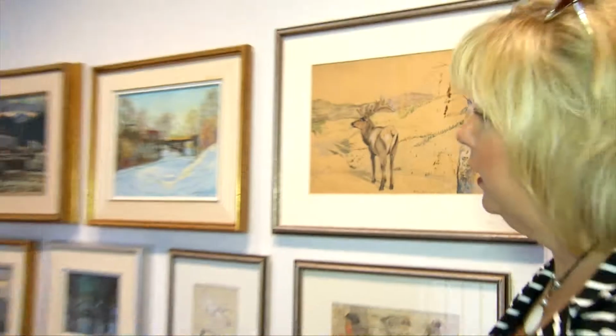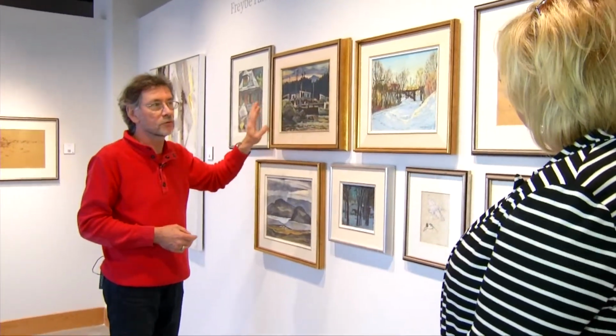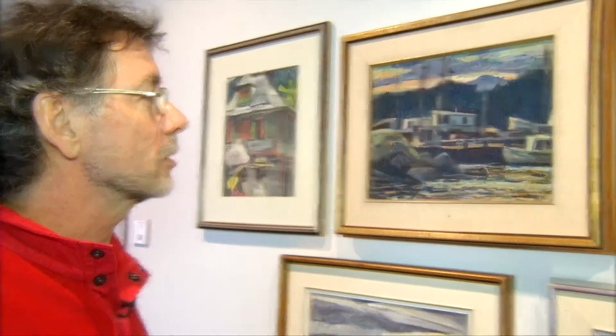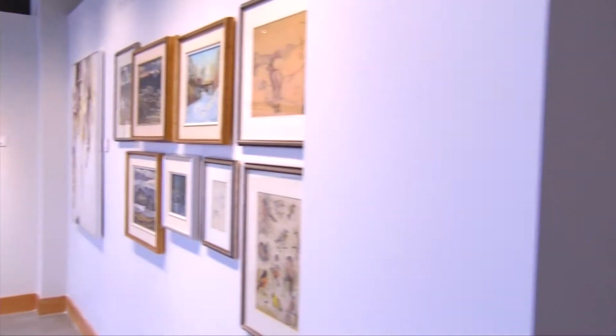Tell me a little bit about this work here. This one is a painting he did on a trip. His first big adventure outside of Ontario, and he came out west and painted Victoria Harbor. Can't believe that he painted Victoria's Inner Harbor, and now here he is, almost 84, and still going strong.